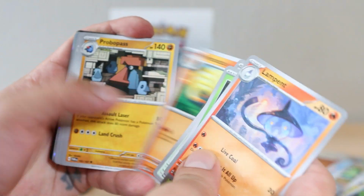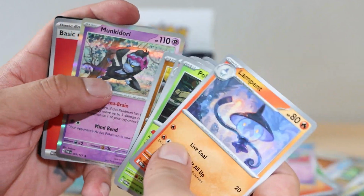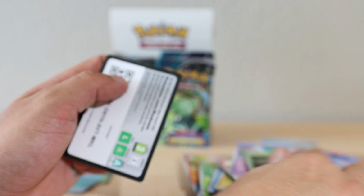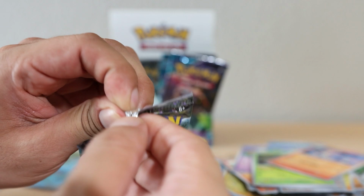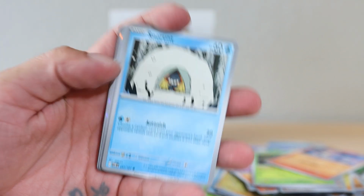Litwick. Okay, Ninetales, Probopass, Love Ball, Scolipede, Shinx, Sandshrew, Dunsparce, and a Fire Energy. Okay, we got a big pile on the right side now. I gotta finish that left side. Hold on. After this pack, we'll continue that side, because that's kind of bothering me now.